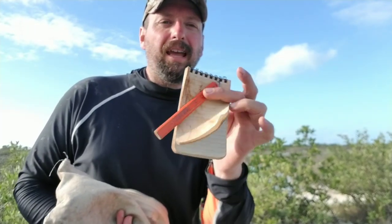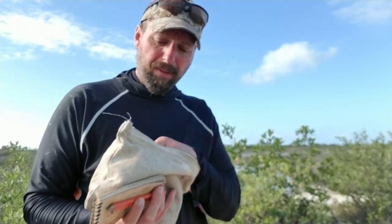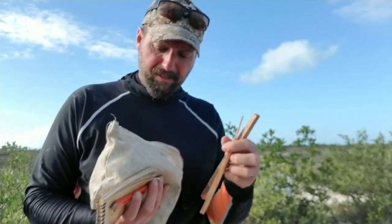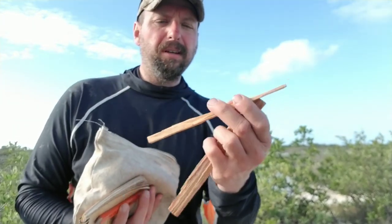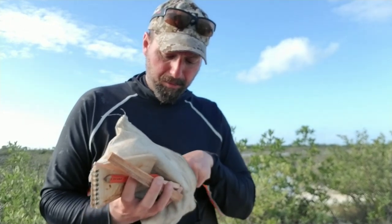Pencil, paper, I have not used yet. Any notes I've needed to take was before the trip started. After that, I haven't really used that at all. I've got a couple sticks of fat wood here. This goes with my fire kit, my very, very minimal fire kit.